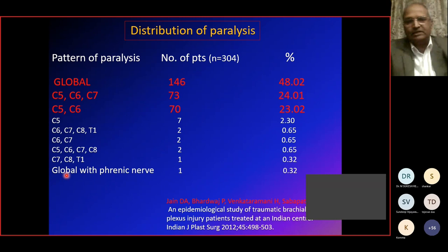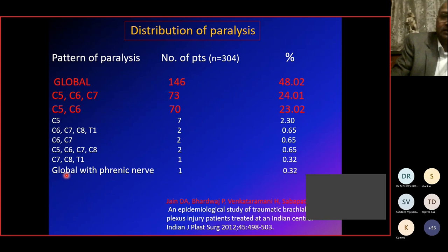And this is the statistics from Ganga Hospital. This was about almost 10 years back. Probably now the statistics would have tripled. But if you see, the global palsy is almost about 50%. C5, 6, 7 is roughly about a quarter. And the lower plexus is only less than about 1%. So especially the C5, 6 and C5, 6, 7, you can give them very good results. So you must try to do these nerve repairs as early as possible.